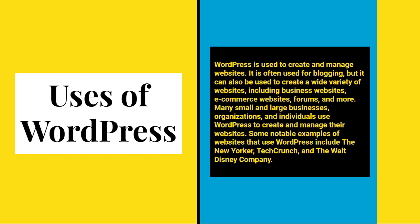Uses of WordPress. WordPress is used to create and manage websites. It is often used for blogging, but it can also be used to create a wide variety of websites, including business websites, e-commerce websites, forums, and more.